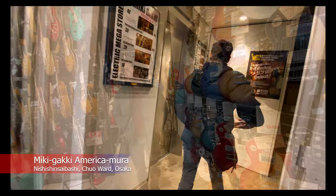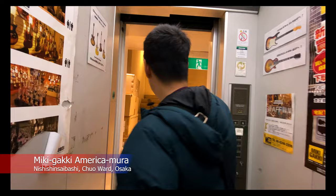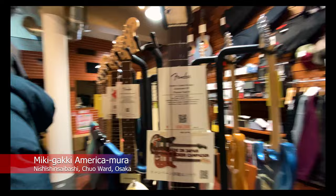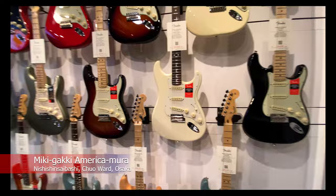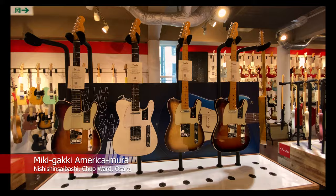Now here at the old Fender floor. We're here in the custom shop room. Look at all these custom shop guitars.